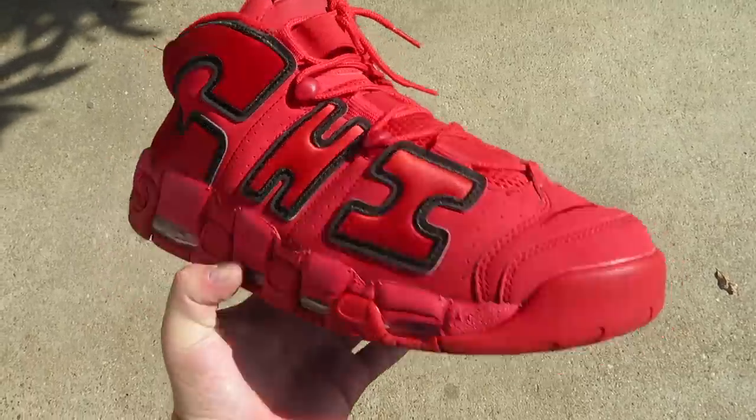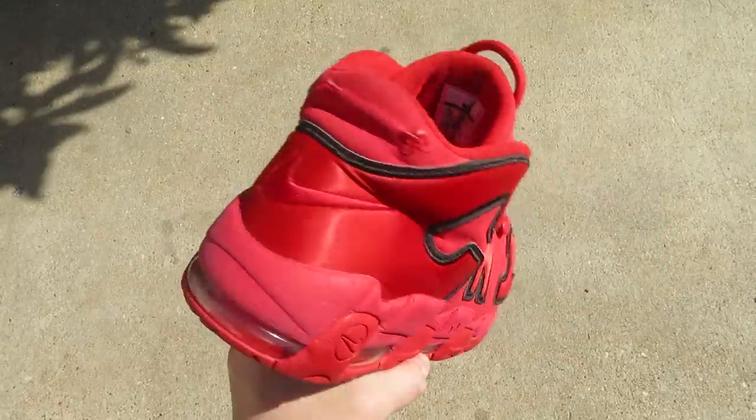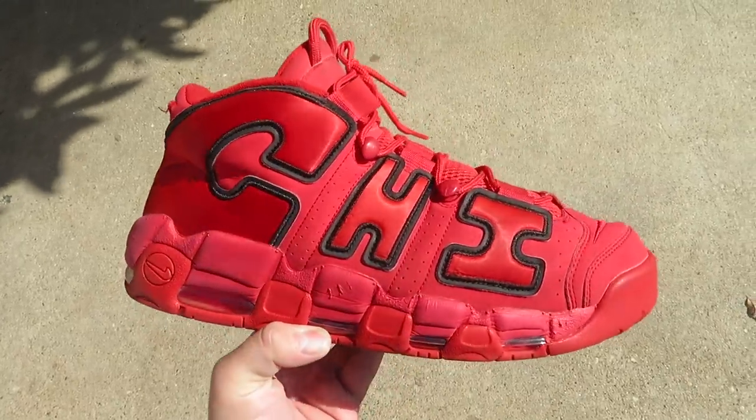Then the second pair of shoes I picked up from him for $5 is a pair of the Chicago Uptempos right here. Now, unfortunately, these are not in the greatest shape. They're dirty, which I can fix and clean, but both of them are missing the straps that go back here in the back of the heel. And I know a lot of people probably would have left them because of that, but I figured maybe somebody will want them as beaters. For $5, you can't really go wrong. So I went ahead and scooped them up.